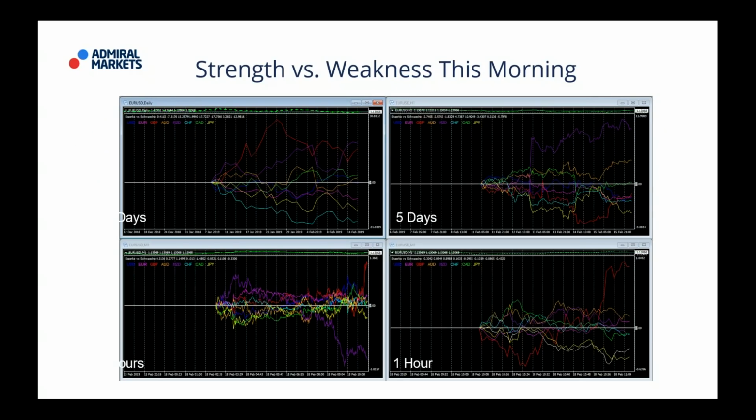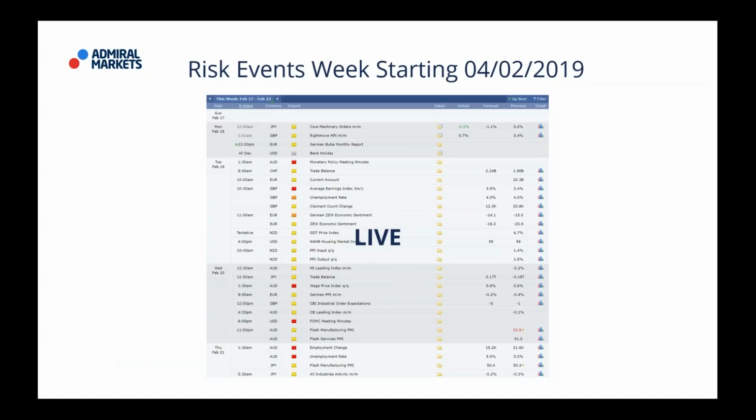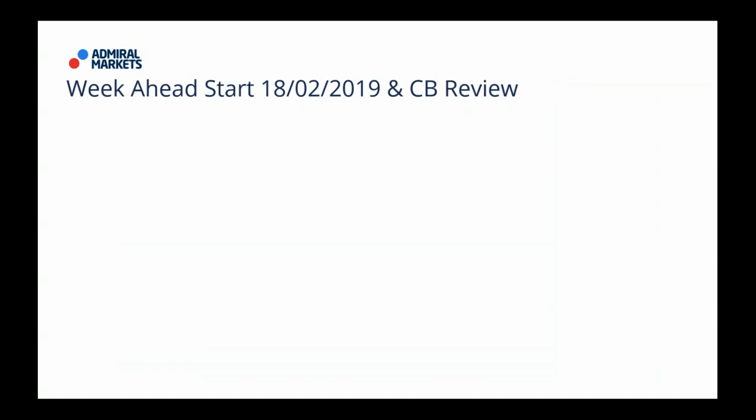Strength versus weakness overnight. On the bottom left-hand side, we saw some strength in the pound and then some profit taking in the New Zealand dollar. If you look at the top right-hand side, what happened last week, you saw Aussie dollar strong and New Zealand dollar strong, which is a little bit counterintuitive because the RBA and the RBNZ came out dovish. But that's the market, right? We manipulate higher to then send it lower. Risk events starting this week. I prepared a few slides for us because I don't think we have that much going on this week. But in terms of the euro and the ECB, that's quite important.